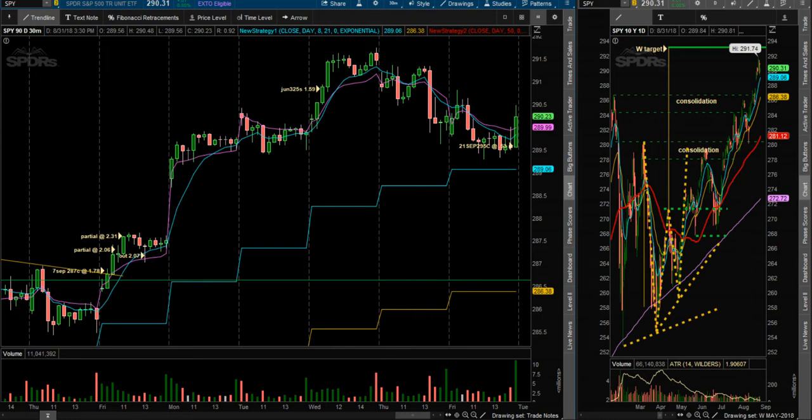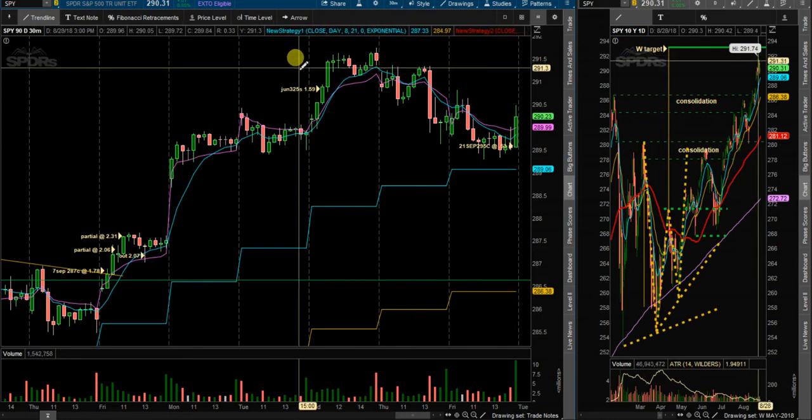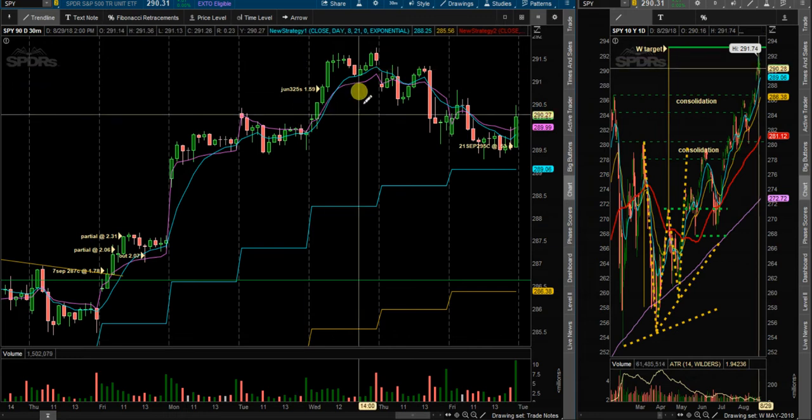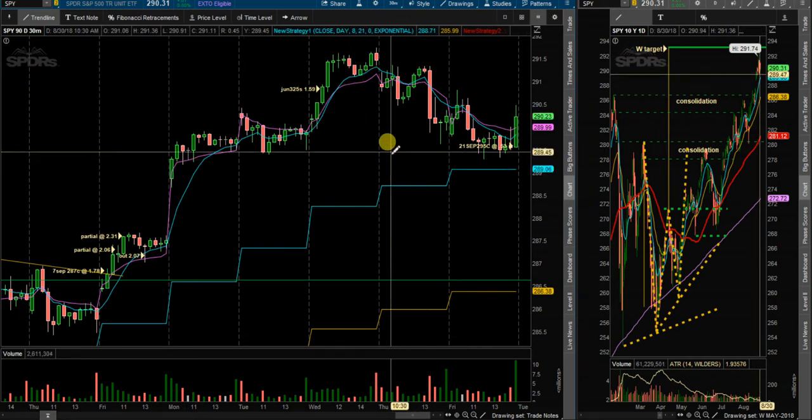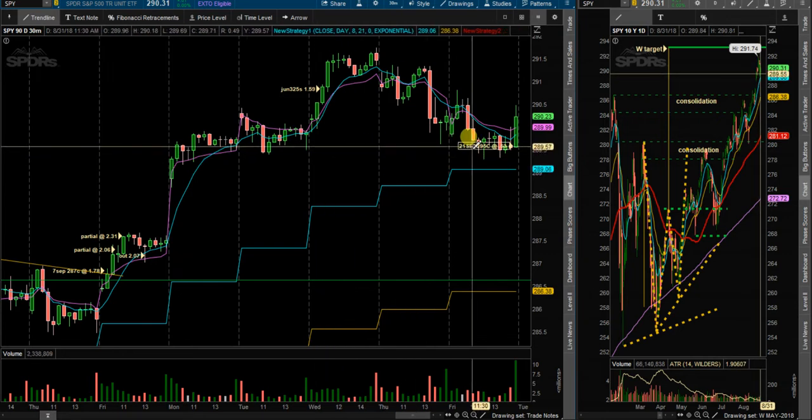for the remainder of the week. We've now put in another broadening pattern here on the intraday basis and could potentially look like a reversal pattern on the daily. I'll get to that in a moment. First, I got into a new play here.